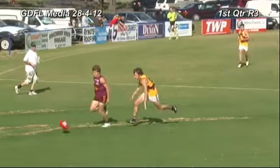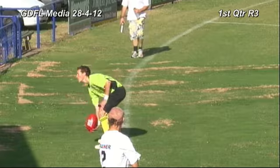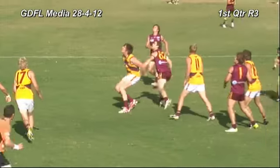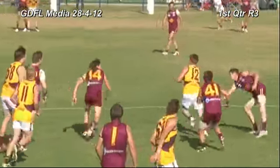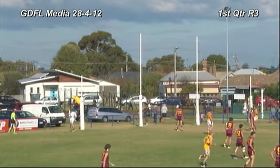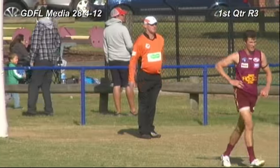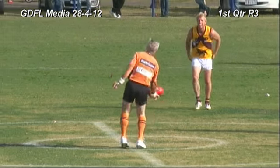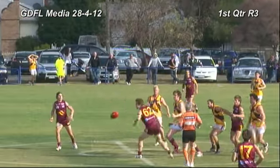And Chalice, you've got a big task here. Can't take the mark. Having a shot for goal. If you're going to have a shot for goal, go back, take your time, line them up. Don't just go back and kick it like he did. Well, from the throw-in, and that was a magnificent steal by Rhett Smith. Back of the pack. Kick straight.